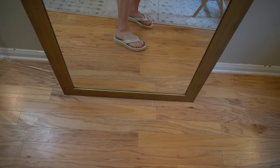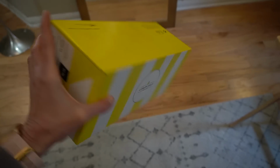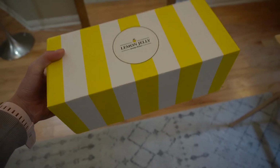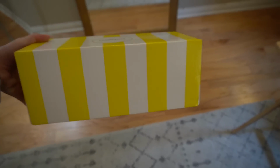Aren't they cute for wearing with little sundresses? But I'm definitely going to keep this shoebox because it looks like it'll be good for storing stuff. And I like the colors on it.